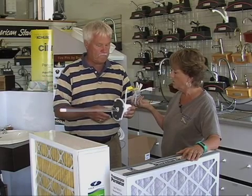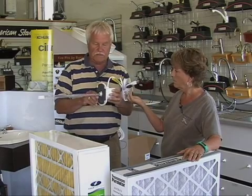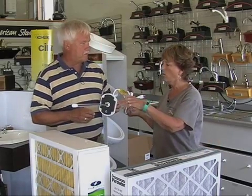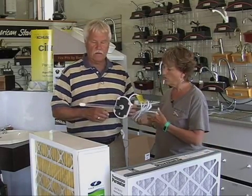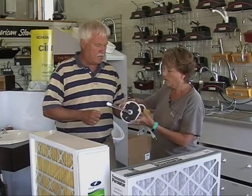Installing these is not a big deal. You can see there's just a couple of screws: drill a hole in your duct, slide it in, plug it in, and away you go. It's very simple. About how long does a bulb last before you have to change it out? We recommend changing it once a year.